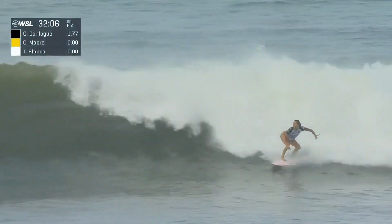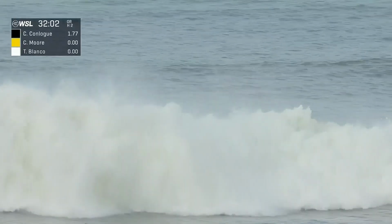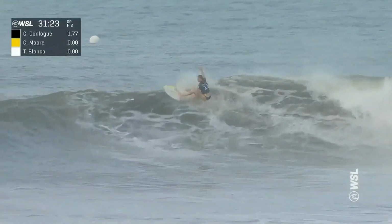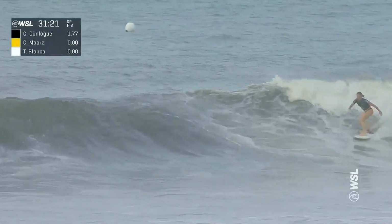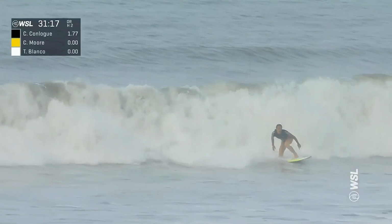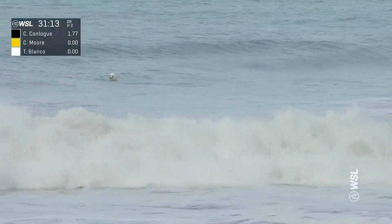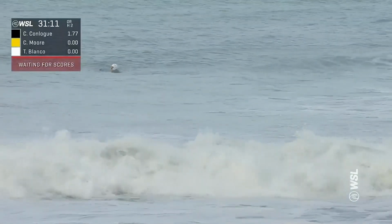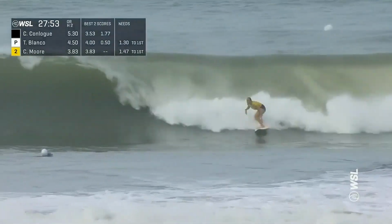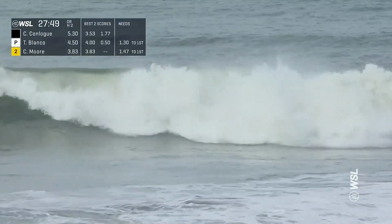Early in the morning here, Tia Blanco will step off. Fun south swirls, and we see Courtney up and riding. Nice turn right off the top of that wave and throws down the hammer on the finish. Courtney Conlogue has a lot of reliable maneuvers. Locking into this one is Carissa Moore, the 5-time world champ. And just a little bit too deep.